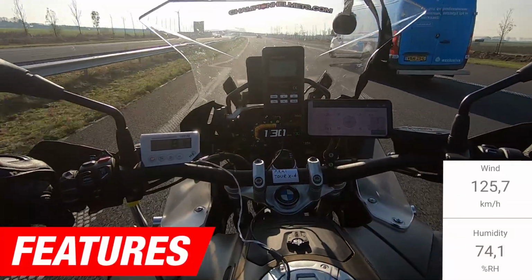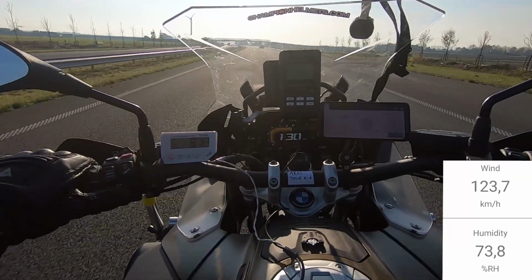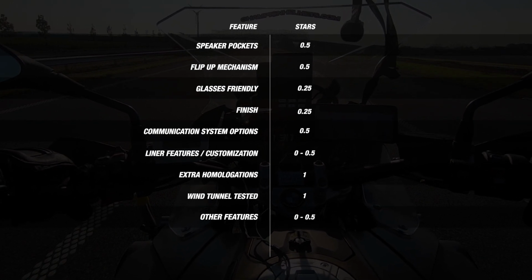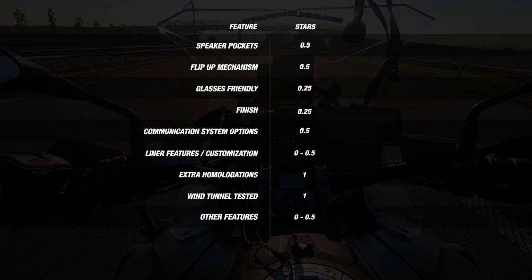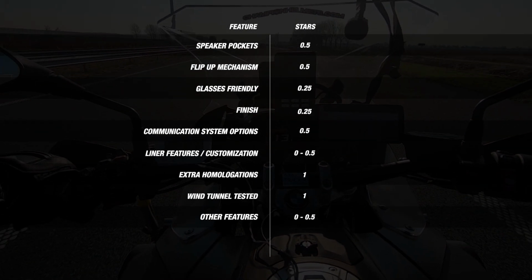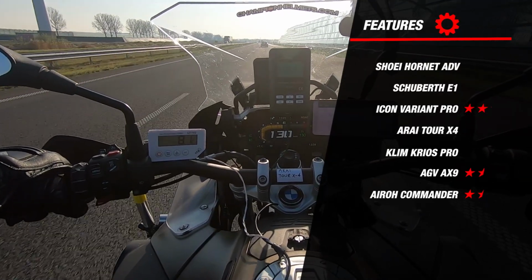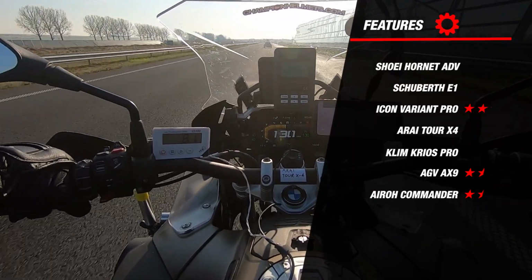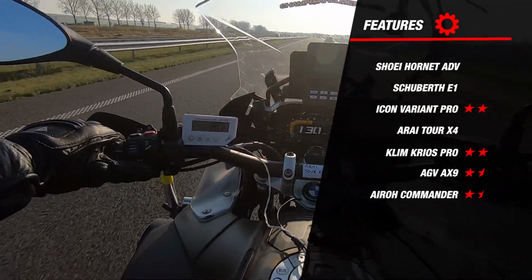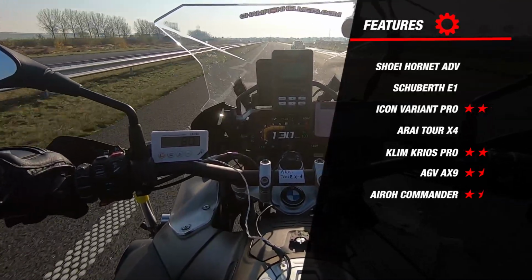For our final category, we have features, and this is where we get to take a good look at what manufacturers have put into their helmets. We look for a range of indicators to tally up the scores, all of which are based on what riders have asked us over the years. This means we're looking at communication system preparation and options, glasses fits, peak options, liner customization, and more. And overall, we have a very interesting result here since the Klim Krios Pro actually drops off somewhat here to 2 stars since the features included were more sparse. But that gives other helmets a chance to shine. Instead, we have the Shoei, Arai, and Schuberth actually taking the lead with 3 stars each.